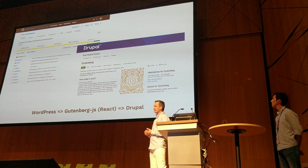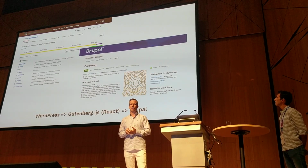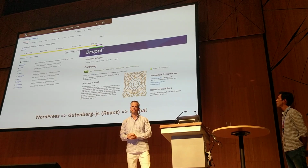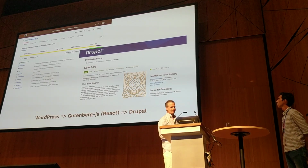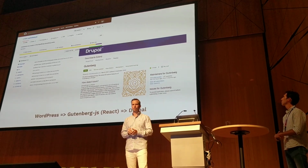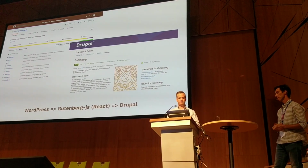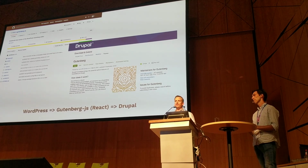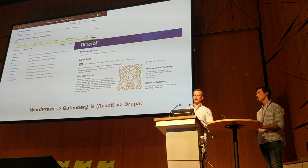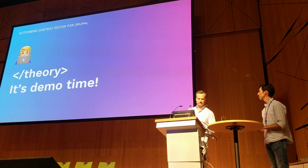What we did is that we basically stripped away the WordPress PHP and created a standalone React application. It's pure React. On top of that, we built a standard Drupal module using Gutenberg.js as a library. We just recently released an alpha version. It's installable, but not production ready. Still, let's test it. Help us out.